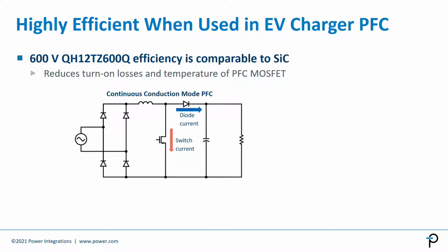Let's now look specifically at the power factor correction application circuit for onboard chargers using the 600-volt QH12TZ600Q. So let's first understand how this boost PFC circuit works and the corresponding current waveforms of the switch current, which is the MOSFET, and the current flowing through the diode. When the MOSFET is turned on, the diode will change from forward bias to reverse bias. And if we look at the current waveform, the blue one represents the current flowing through the diode.